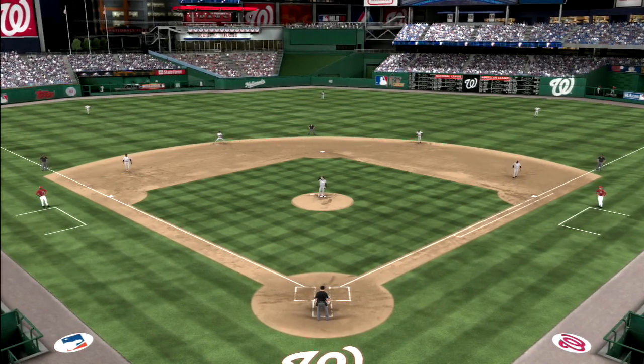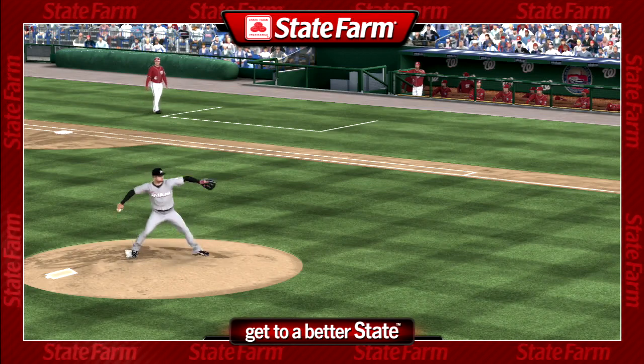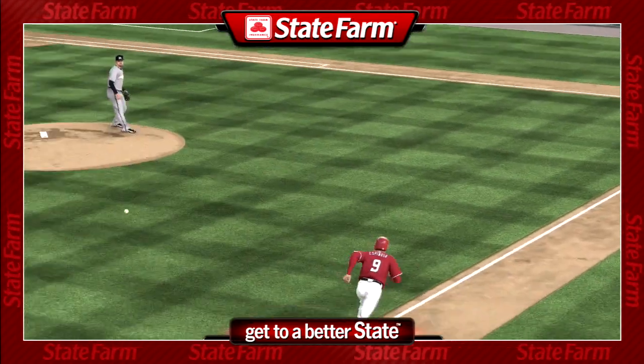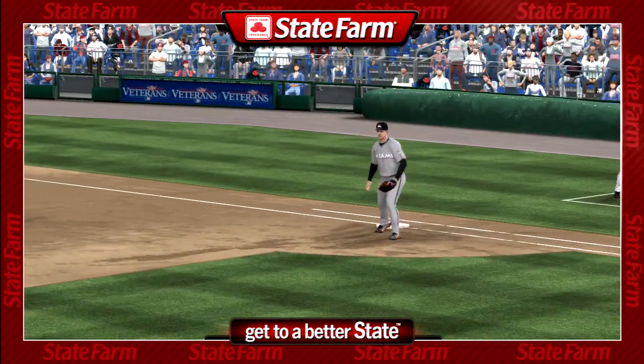Bottom of the eighth inning upcoming, but before we begin it, let's take a look back at how the Nationals got themselves to a better state. And it came right here on this, the first run of the ball game.